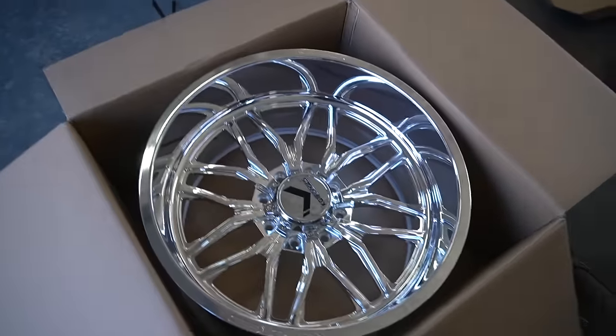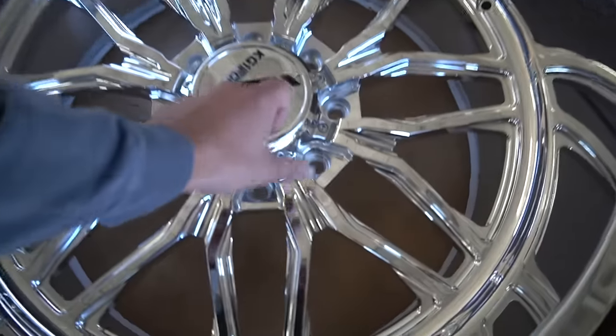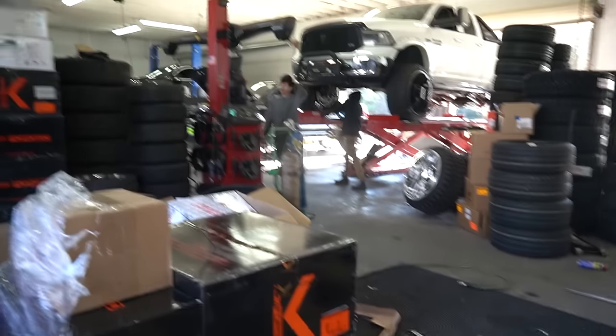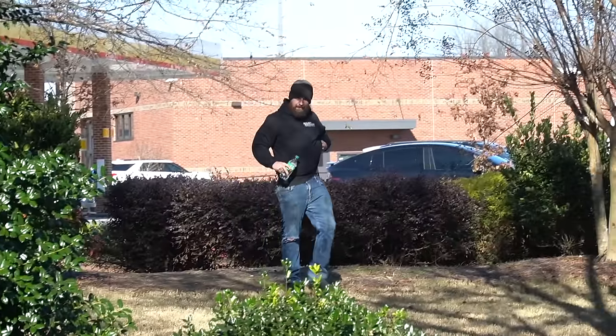All day. Anyway, 24x12 KG1 Primacy with the shallow cap. No floaters this time. KG1, always a solid wheel. Primacy is always a solid choice as well. It's going to look really good.